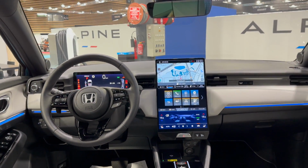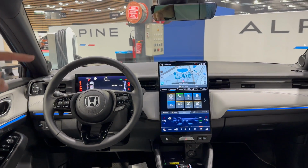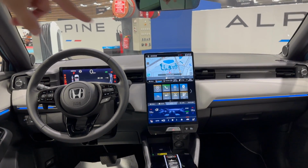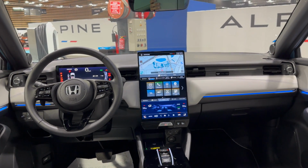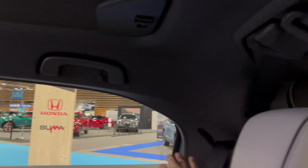Good closing sound and good soundproof. And over here you can see now you have a new digital display and a horizontal display. It's larger than the ICE counterpart. On the back there's okay headroom, but I'm a taller person, 2 meters tall, so it's kind of short, but for an average person should be fine. So that's the space there, and view at the back.